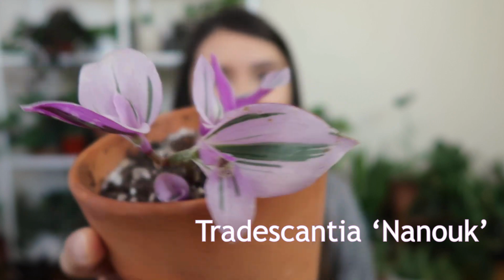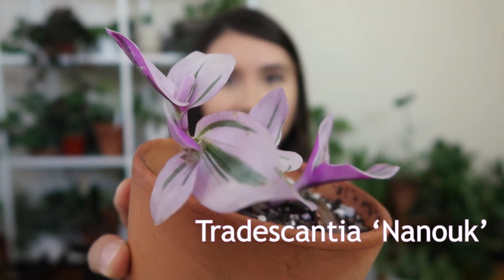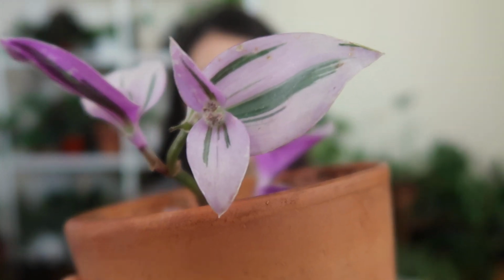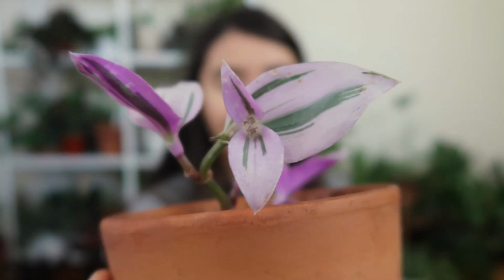So the next plant that I have here isn't fully bloomed yet, and the bloom isn't the part of the plant that would bring you in, similar to my little jewel orchid over there. The blooms are very insignificant compared to the beauty of its leaves. But this is my Tradescantia Nanouk, and right here you can see its little fuzzy buds coming out, and I cannot wait till they bloom. So this guy's hopefully gonna bloom soon.